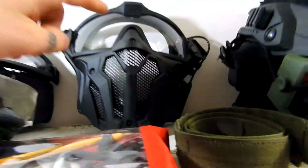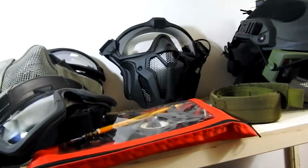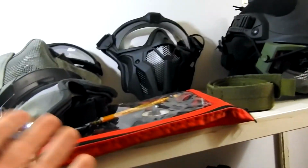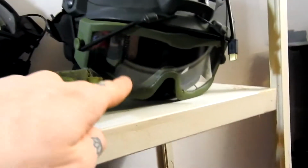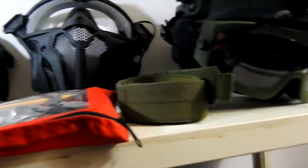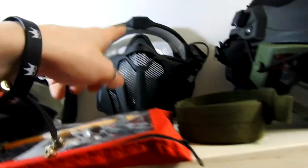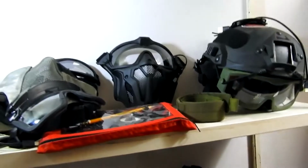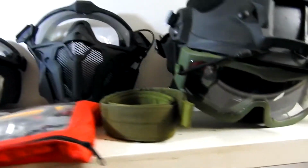I might do a review on this thing and do actual ballistics testing with different FPS limits to see what it will sustain, because my favorite pair of goggles, these ones right here, were like $20, and this entire mask setup was $30, and it has a fan. So I think I'm going to do a video on that perhaps this weekend, or I'm just going to make some time. And I was wearing it, and it's actually pretty comfortable.